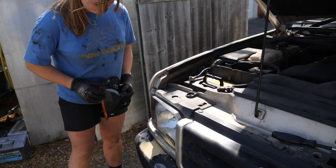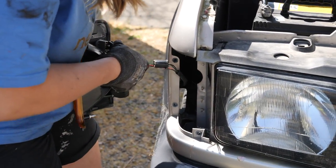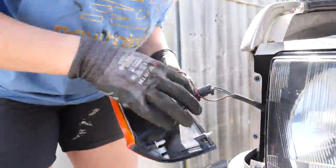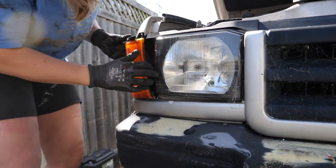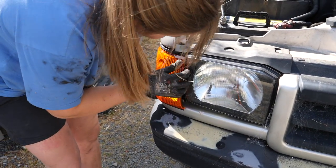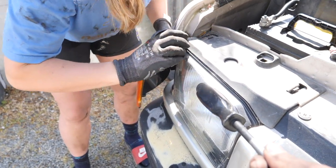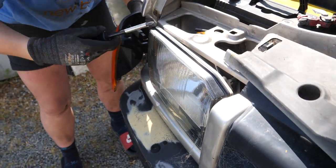So this goes in like so. Possibly like so. Pop that up there. But there's a way like the Phillips thing that might need to come undone. I'll just see how it works. Yeah, I think that might need to come undone. Thank you. And that should come out.